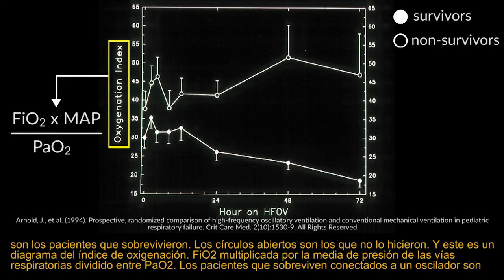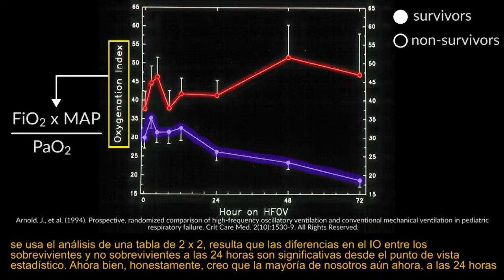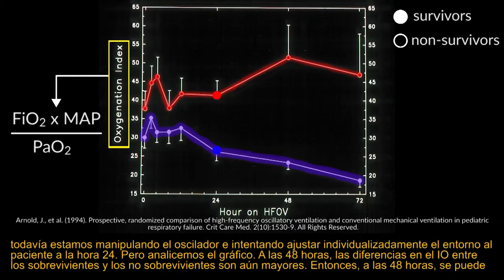If you're going to survive on an oscillator, it turns out your OI must decrease significantly over the first 72 hours. The non-survivors in this graph are in the open circles. Their OI stayed the same or rose during the course of the use of high-frequency ventilation. It turns out, again, using 2x2 analysis, that the differences in OI between survivors and non-survivors are statistically significant at 24 hours. Now, honestly, I think most of us, even now, at 24 hours, are still fiddling with the oscillator and trying to individualize the settings to the patient.